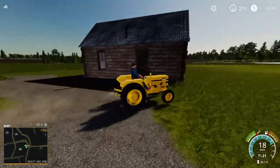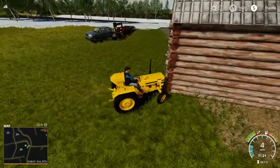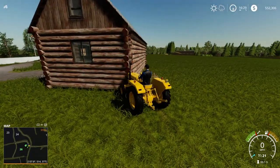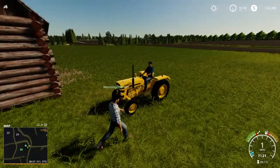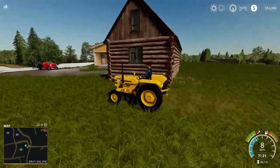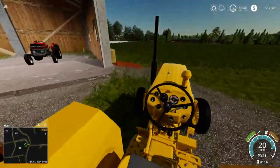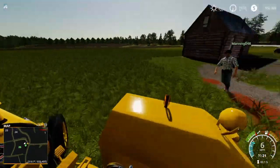Damn. How do things have horns? I hit the house. Same for both of us.